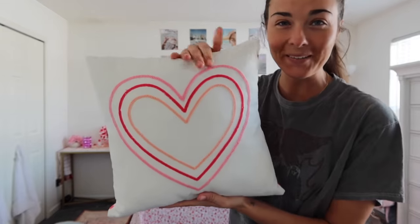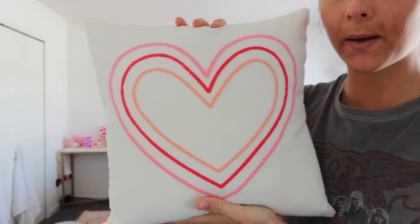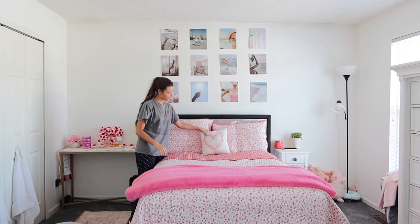Look at this pillow my sister got me from Target 2 days ago. Oh my gosh, it matches my room perfectly, so I feel like I want to keep it even when it's not Valentine's Day. But it's so cute, so she's gonna sit right here. I love her.